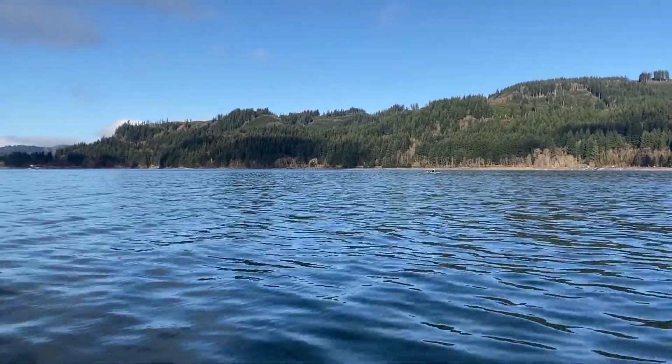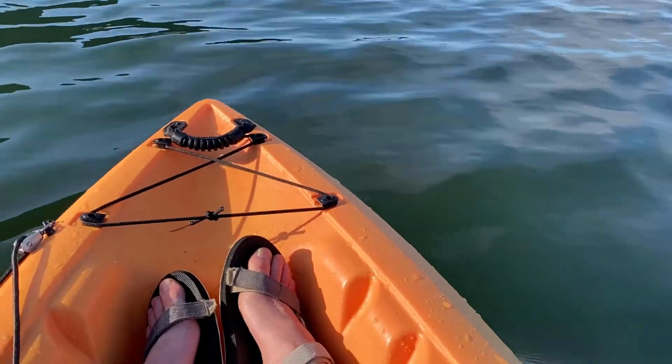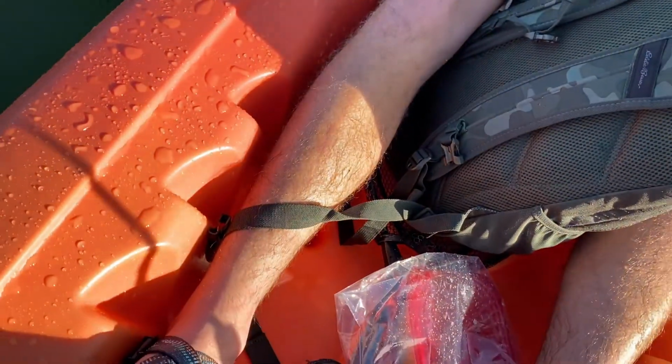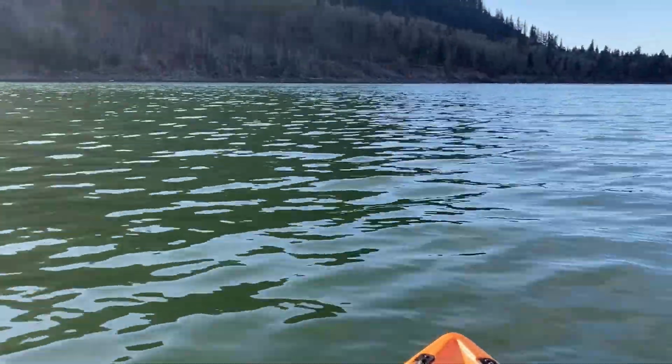Got a fellow kayaker out here making the long haul. We got several cold piggies in the front. Several cold piggies in the back. Cold piggies all around so far. Beautiful day.